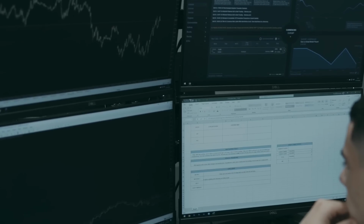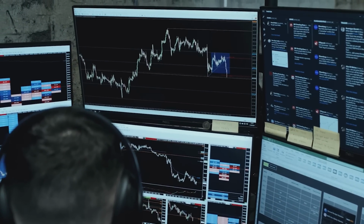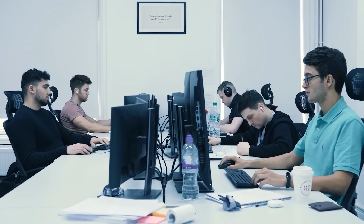For most of my professional trading career, I've traded from a physical trading floor. And in the past few years, I've run multiple trading floors in Glasgow. And that's been the core of my operations for everything trading and business related. And there was never really any necessity for an at-home setup.